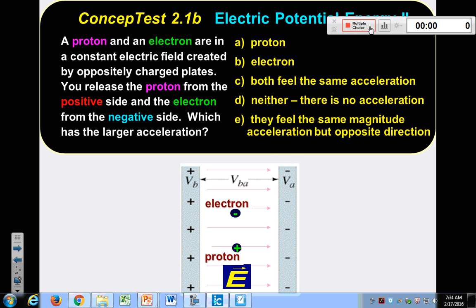Same situation, proton and electron. You release the proton from the positive side over here, and you release an electron from the negative side over here. Which has the larger acceleration? Which feels the larger acceleration? We had a very similar question to this in chapter 1.